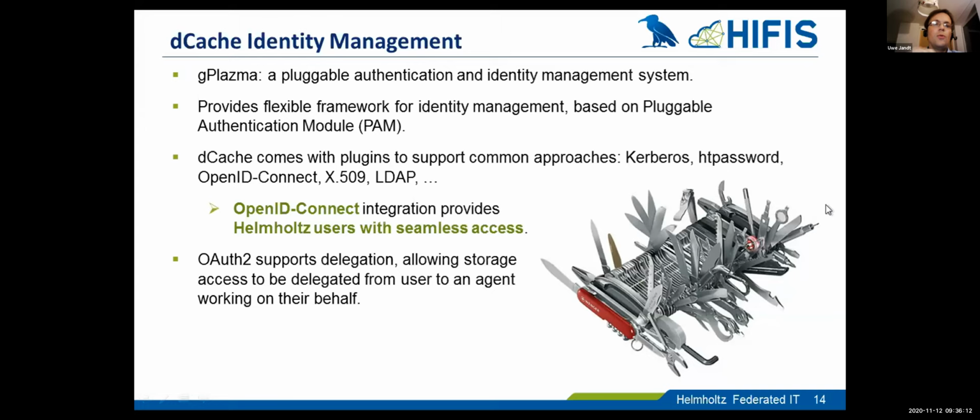Very important in that context, and what made it very attractive for HIFIS, is really this identity management. Because a lot of things that we would like to have in such a federated meta cloud is really to have flexible ways of authenticating people and authorizing people. And dCache provides that also from scratch with having a flexible framework with multiple protocols. And overall, it provides what we need most, OpenID Connect, and supporting also delegation. So that a user can allow other users to have defined levels of authorization on their data. And these kind of access rights can be distributed over the whole federated landscape very flexibly.